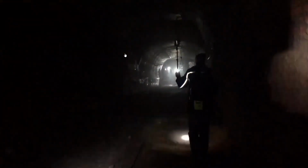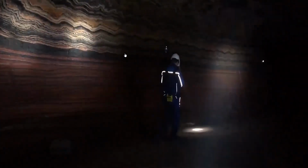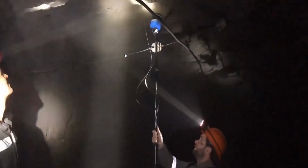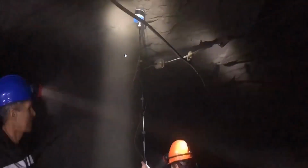Adaptable to any kind of environment, inside, outside, in daylight and darkness, you can access those sites which are normally, how to say, off limits. And thanks to its versatility, HERON can also be attached to a trolley or machine vehicles to automate the entire on-site survey process.